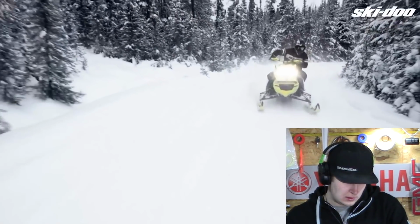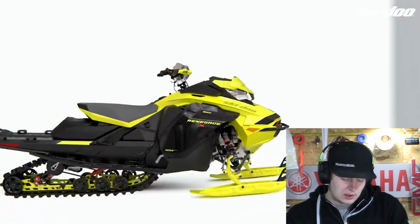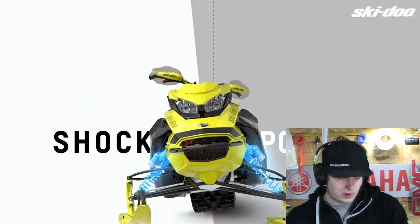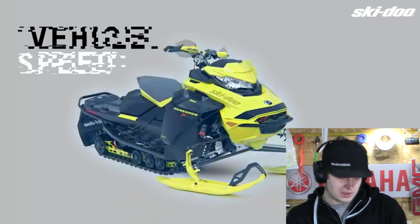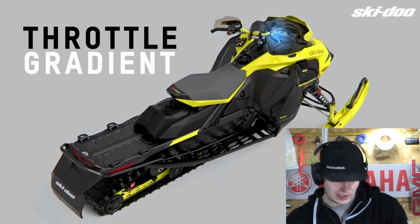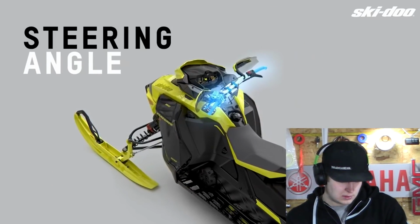That's unheard of. This super fast, continuous process to read, analyze, instruct, makes the system quick to react to the terrain and to the vehicle's behavior, delivering what is the best performance and handling ever seen on a snowmobile.